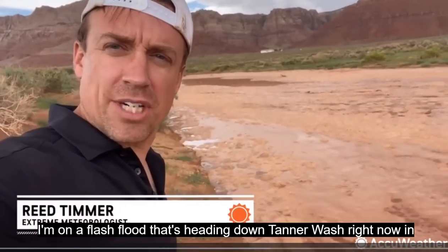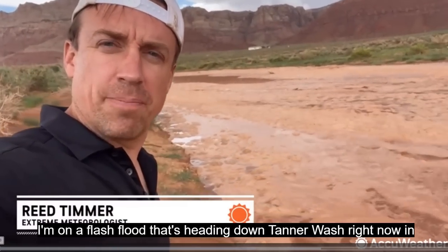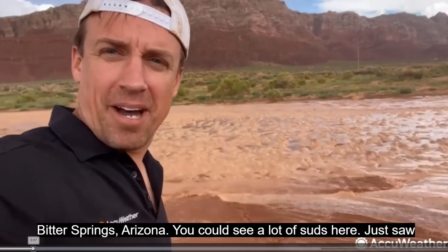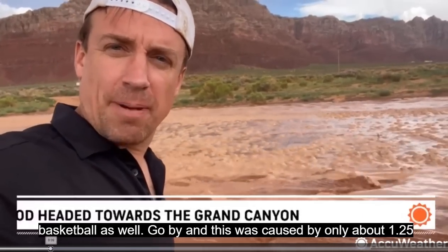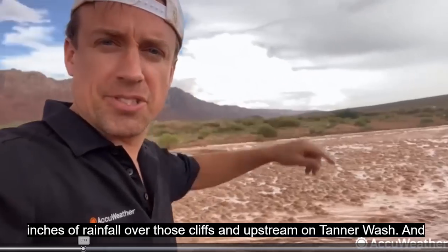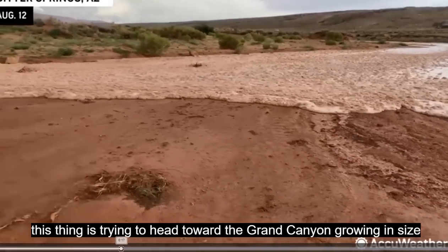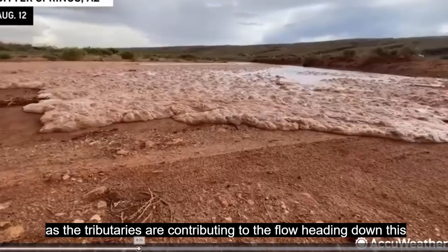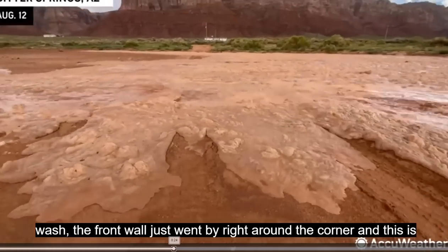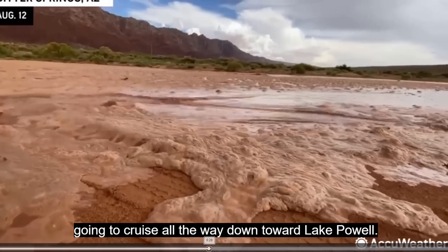I'm on a flash flood that's heading down Tanner Wash right now in Bitter Springs, Arizona. You can see a lot of suds here. Just saw a basketball as well go by, and this was caused by only about 1.25 inches of rainfall over those cliffs and upstream on Tanner Wash. And this thing is trying to head toward the Grand Canyon, growing in size as the tributaries are contributing to the flow. Heading down this wash, the front wall just went by right around the corner, and this is going to cruise all the way down toward the lake.